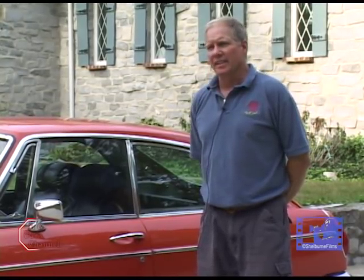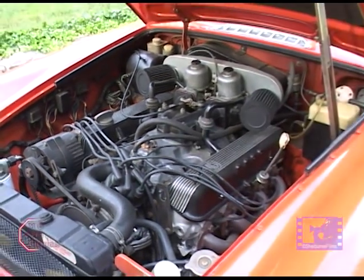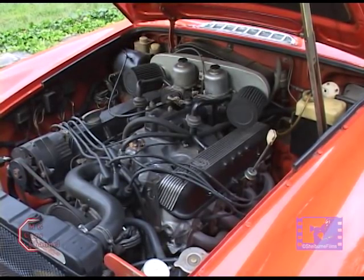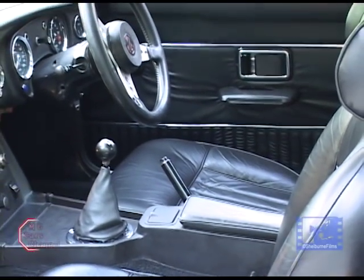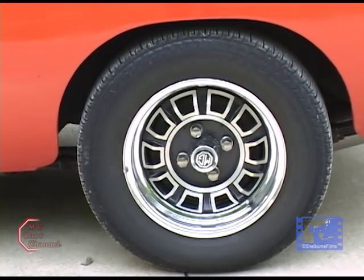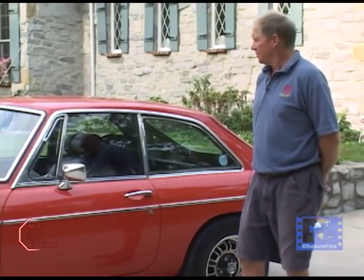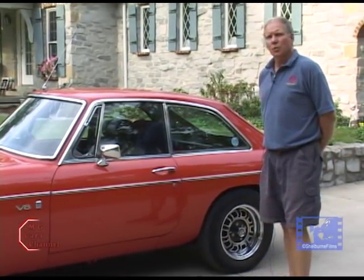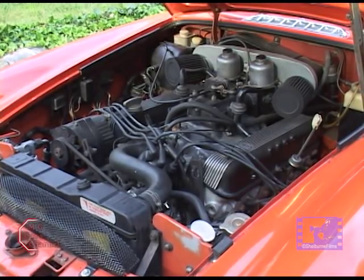But the engine was 40 pounds lighter than the standard MGB four-cylinder engine, and another 50% in horsepower. And it made a very, very nice quick car. The gearbox was standard with overdrive. It had special alloy wheels and the V8 badges and uprated brakes, and it even had a brake booster, and it had twin electric fans. Like most MGs, this one also has twin carbs.